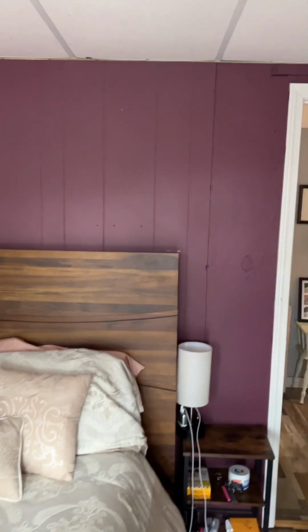So, people have talked about maybe knocking this wall down and opening this up for more first floor living space. This bedroom is decent size, closet over there.